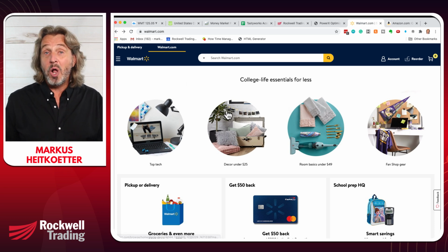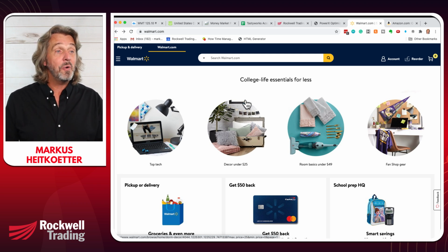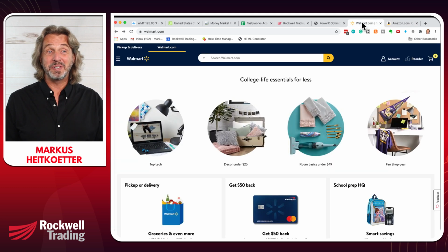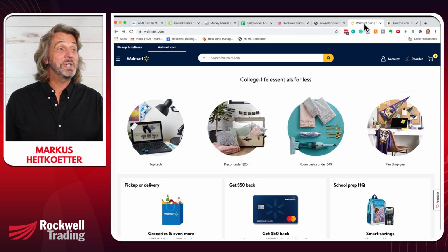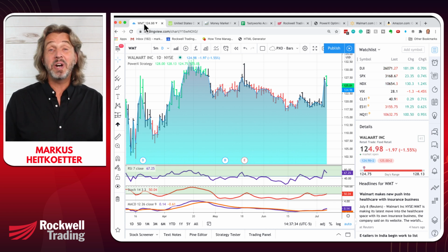This is Walmart.com. So no longer do they show you the ad of the week or something like this. No, it is a full-blown shopping site. Take a look at Amazon. Does this look very similar? Here's Amazon. Here's Walmart.com. Do they look similar? So what happened yesterday, Walmart actually said we have Walmart Plus, which is comparable to Amazon Prime. So Walmart is definitely taking on Amazon.